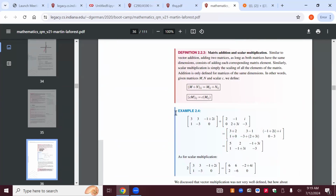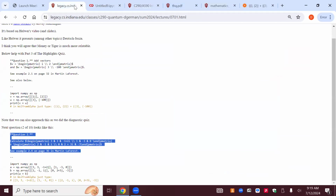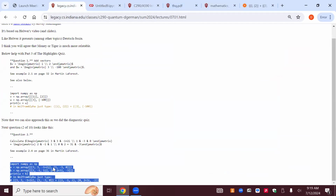I told you that it's going to be 3 plus 2, 5, and then 3 minus 1, 2, and this one is negative 1 plus 3i. So when I calculate using NumPy or using Wolfram Alpha, I should be able to see this guy. So I'm going to come back to, I'm not sure where, maybe here. And I say, the only thing that I have here is the NumPy example.